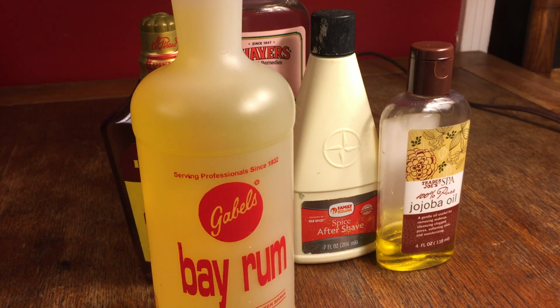It's a great bay rum, and for those of you that know a lot about bay rum, this is a great choice. It's very gentle on the skin, has a nice subtle scent. There's a bay rum leaf extract, there's some water, there's some alcohol, so it does help soothe the skin.